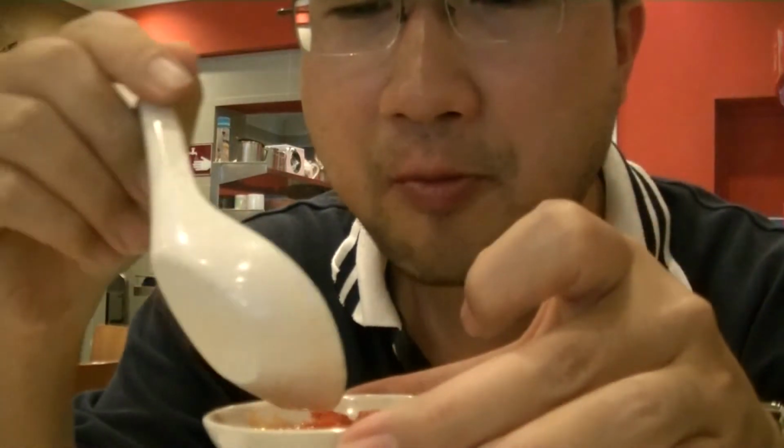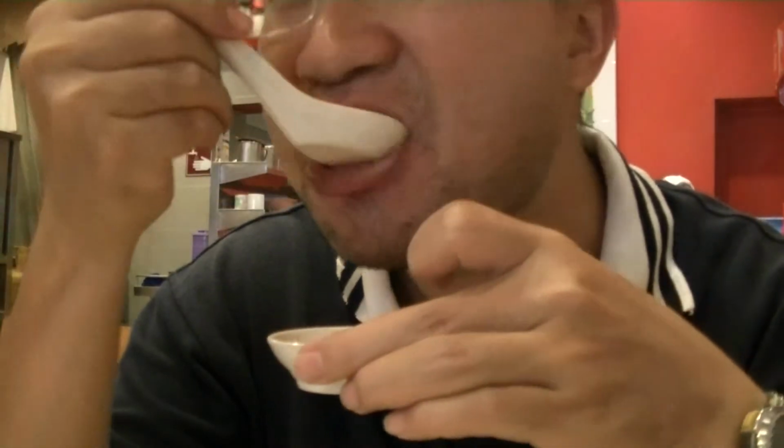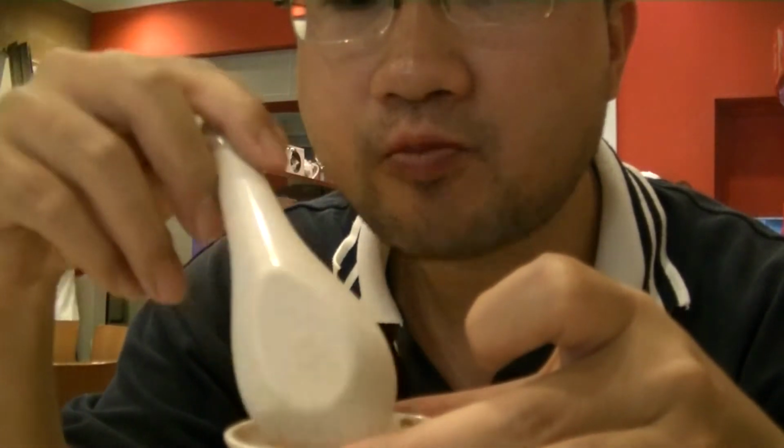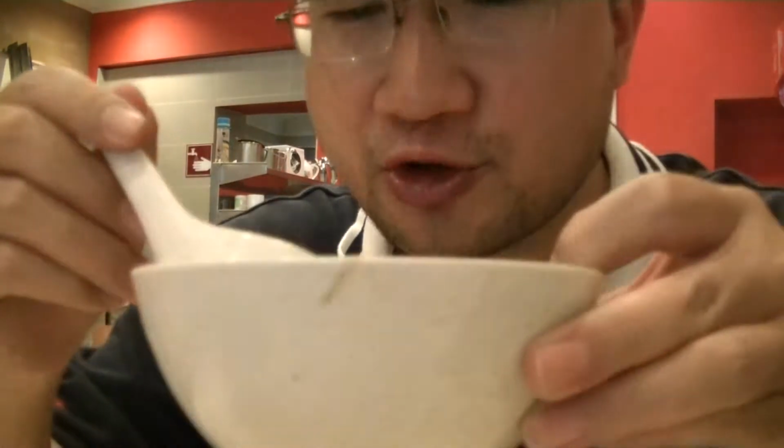Change the consistency of the sweet chicken with some of this chili sauce. Wash down the bones that I've crunched between my molars with some awesome chicken soup.